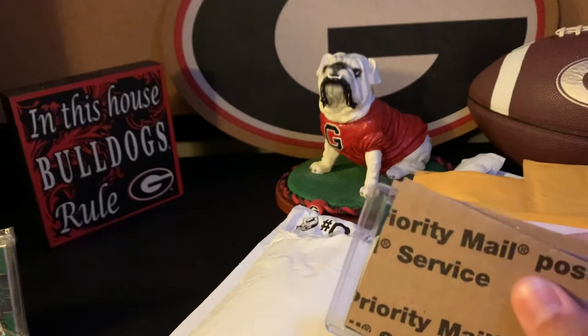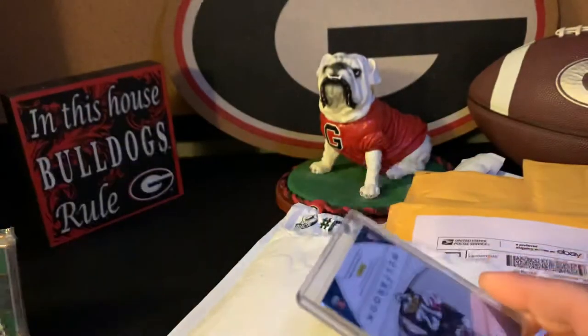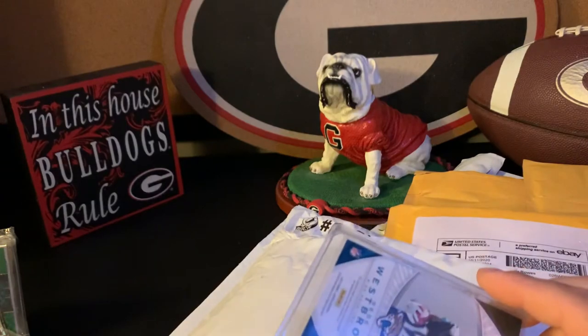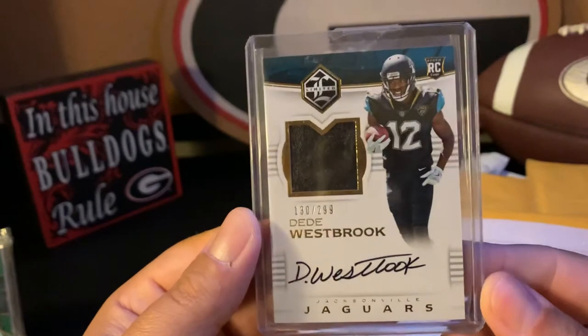We got a few more here. A few more. So this is the DD. I know it sounds like I said, it seems like I'm a DD Westbrook fan, but I'm not. Really not.